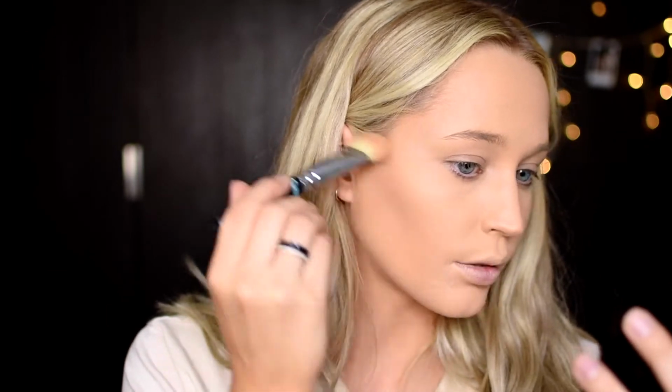It's not intense enough for me for a bronzer. It might be when I'm pale, but not when I'm tan. But it's a really nice, subtle contour. Now for the actual bronzer.